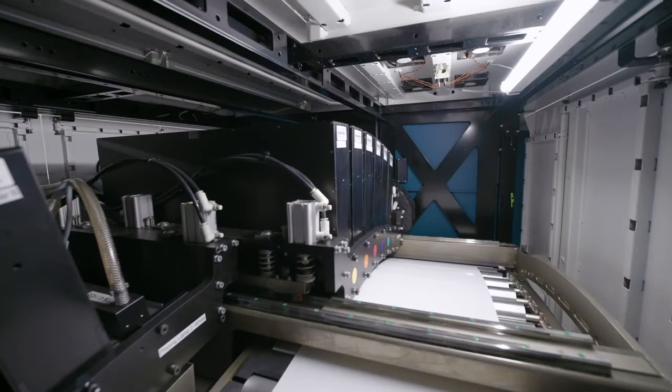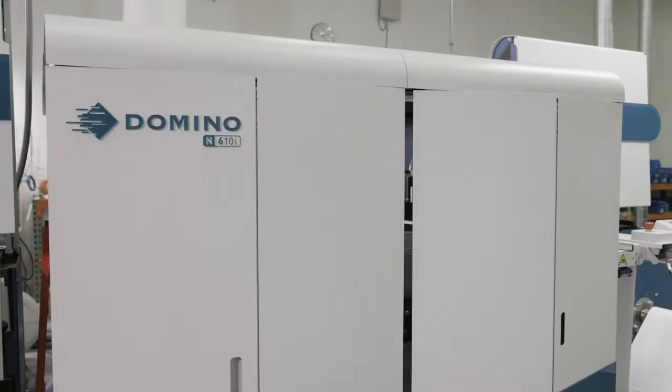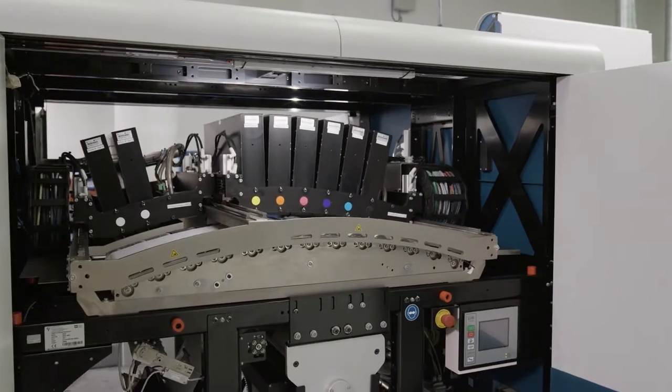We had a limit on the HP of about 5,000 feet, 7,500 feet, just depending on the number of copies. And Domino, we're up to 35,000, 40,000 feet. Just has given us such an ability to go a different direction, volume-wise, through the press. More than anything was speed. We were able to get twice as fast through the Domino as we were through the HP.